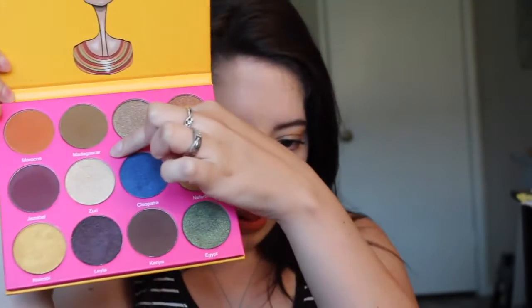Oh, and I didn't mention that my inner corner highlight today is Zuri from the Nubian 2 palette by Juvia's Place. I just needed a little bit brighter pop. But that's all I have on my face. The mascara was the Worth the Hype mascara by NYX, and then I use my Benefit Goof Proof Brown Pencil in the shade 5. Benefit's not cruelty free, but I'm going to use up that pencil as much as I absolutely can because I spent a lot of money on it.